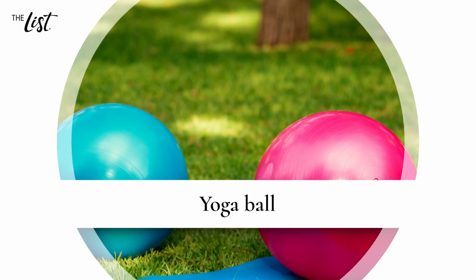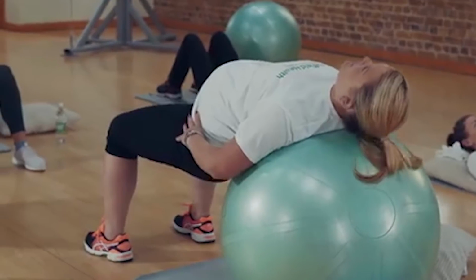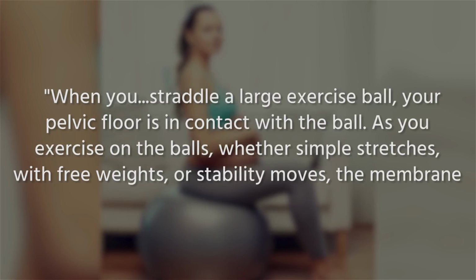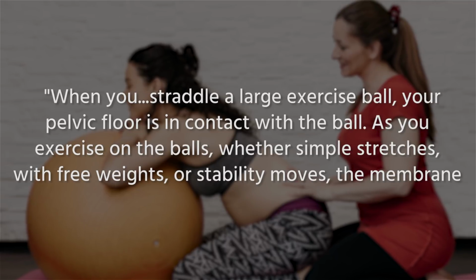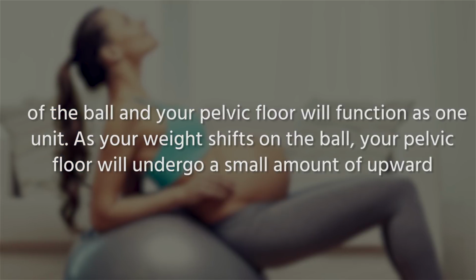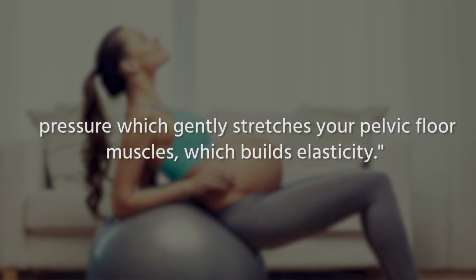Yoga ball. Lessen the chance of episiotomy or vaginal tearing by exercising on a yoga ball. As Byrne describes it, when you straddle a large exercise ball, your pelvic floor is in contact with the ball. As you exercise on the ball, whether simple stretches with free weights or stability moves, the membrane of the ball and your pelvic floor will function as one unit. As your weight shifts on the ball, your pelvic floor will undergo a small amount of upward pressure, which gently stretches your pelvic floor muscles, which builds elasticity.